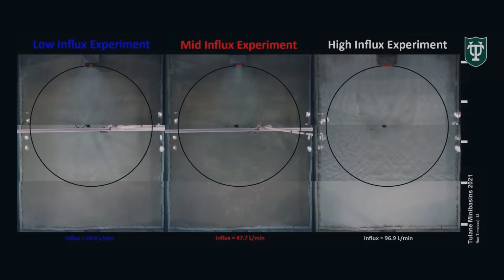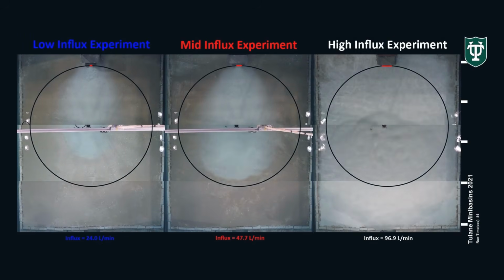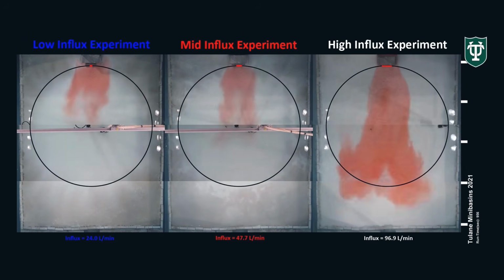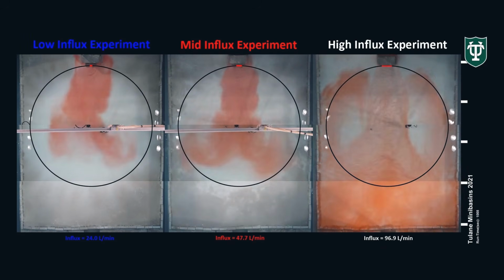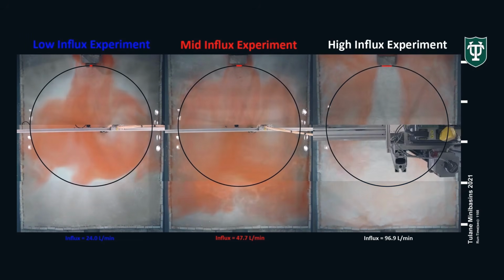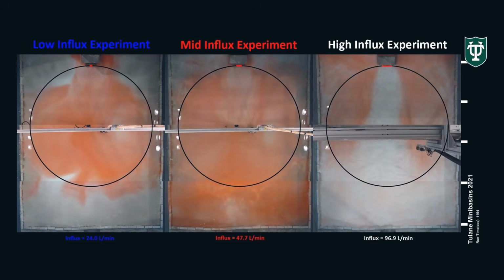To study all this, the researchers created a mini version of a mini basin in a pool and used different speeds of flow to simulate turbidity currents. They even made their own sediment mixtures to see how different sizes of particles would behave. In the end, they managed to mimic real-life ocean conditions, but on a smaller, manageable scale. Pretty cool, huh?